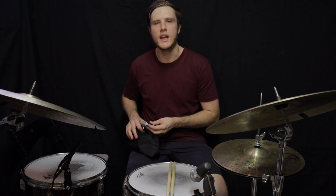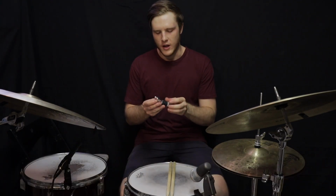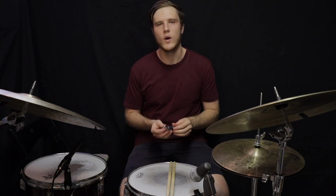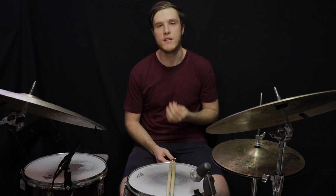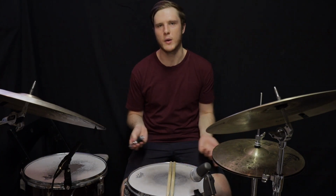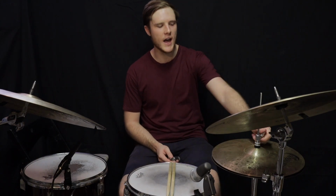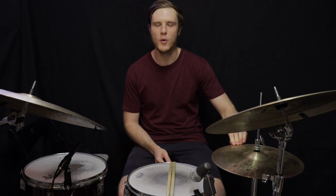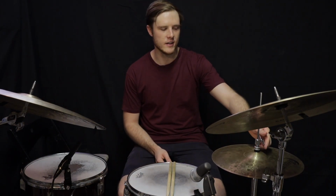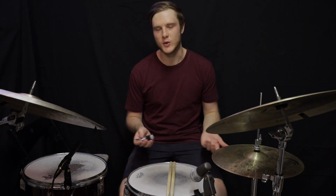The third one is a hi-hat clutch. Funny story, when I started going to university, my very first ensemble session, I rocked up and I didn't have a hi-hat clutch, and I just thought that there would be one there. But it turns out there wasn't, so I had to play the whole first ensemble session with my hi-hats just down with no movement, and yeah, I found that quite embarrassing. I didn't really know how to deal with it, so yeah, it happens to all of us.